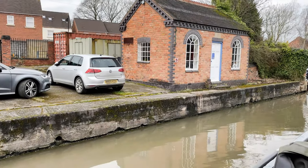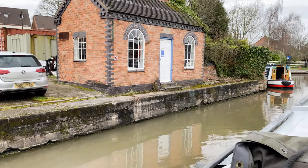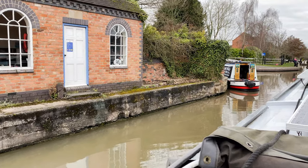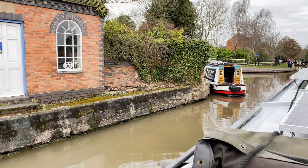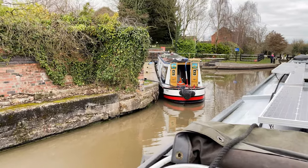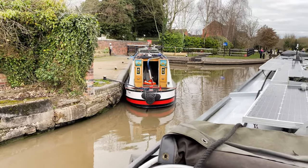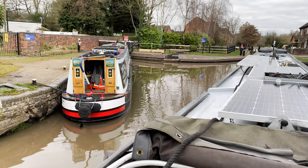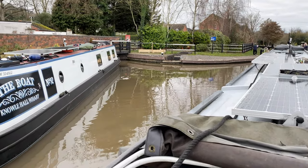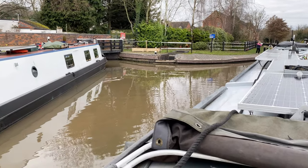Just coming into what's known as Minions Wharf. I haven't seen any Minions, but I guess they're around. And there's the boat, Tony and Jan are topping up with water. We did that yesterday. So we're gonna just top up a little bit further down the line. But it's lovely here, it's really nice.